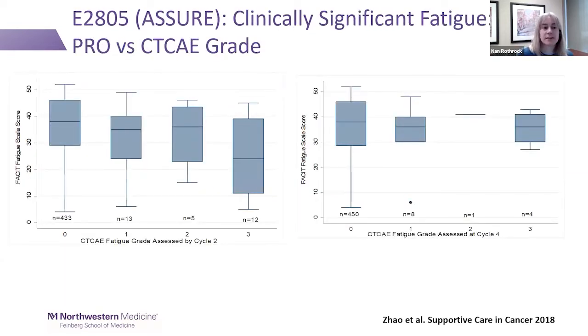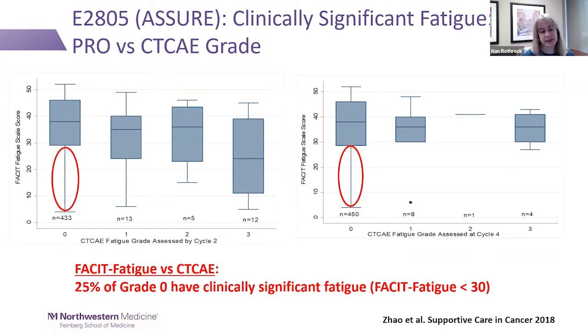When fatigue was assessed with CTCAE grade, patients who had a grade of 0, no fatigue, when you looked at their self-reported fatigue, their FACIT fatigue, 25% of those patients reported significant fatigue on the PRO. So this supports our understanding that patient report can vary from clinician report, which of course, we knew, and that patient-reported outcome measures provide unique information. This also supports using PROs to really understand the tolerability of specific therapies.